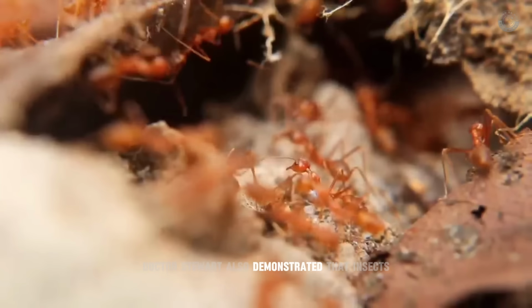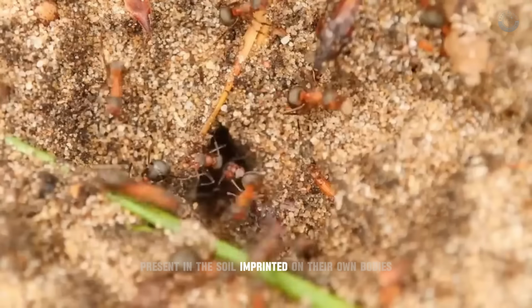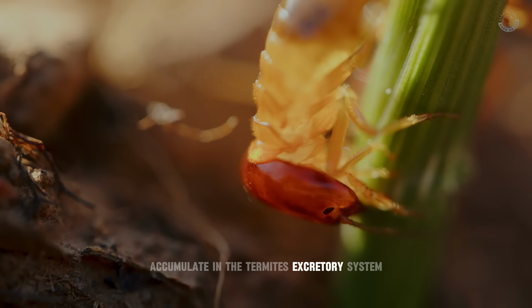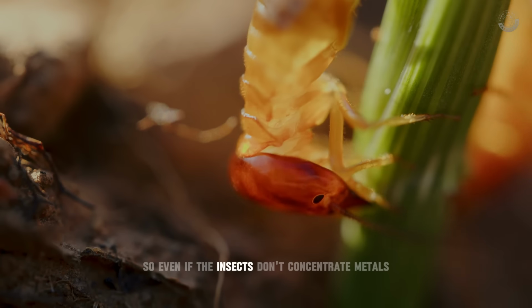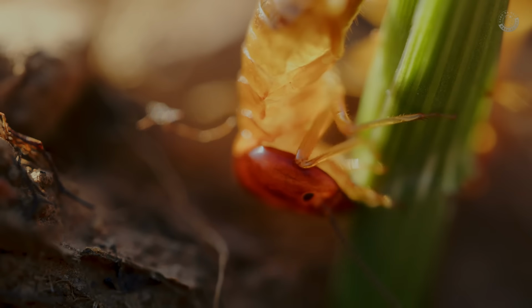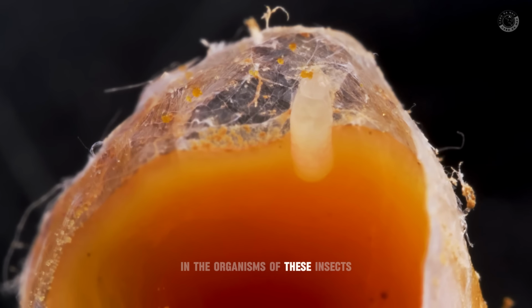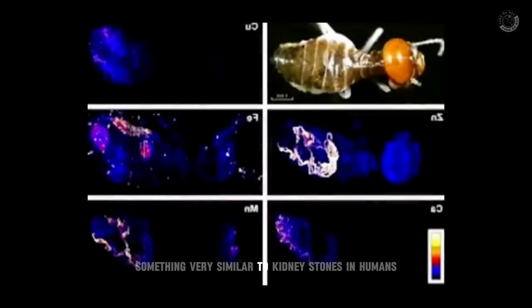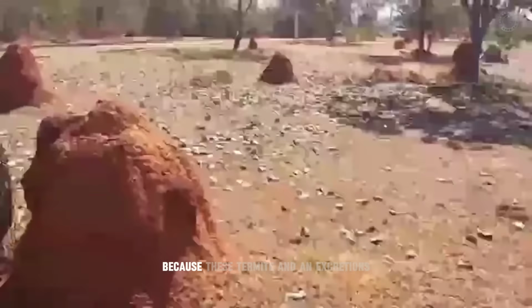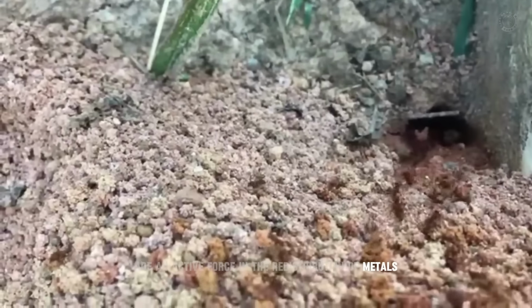Dr. Stewart also demonstrated that insects carry the signature of the minerals present in the soil imprinted on their own bodies. This means that the metals in the soil accumulate in the termites' excretory system. So even if the insects don't concentrate metals in their bodies, they actively get rid of excess metals. This process was revealed by the formation of small stones in the organisms of these insects, something very similar to kidney stones in humans. In short, this discovery is important because these termite and ant excretions are an active force in the redistribution of metals near the surface.